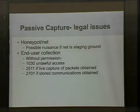Okay. End user collection. If you do it without permission, you are potentially violating a lot of laws, because you are accessing their box without their permission to get something from them, even if it's dangerous, even if it's messing up their stuff, because it's all about permission.